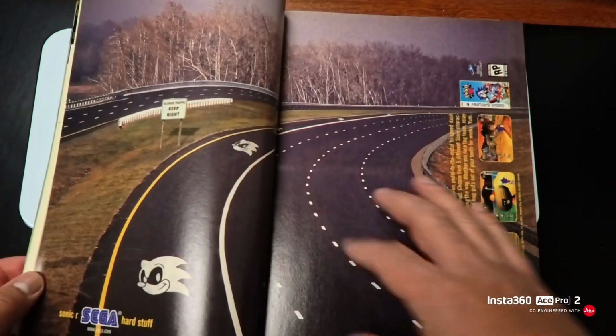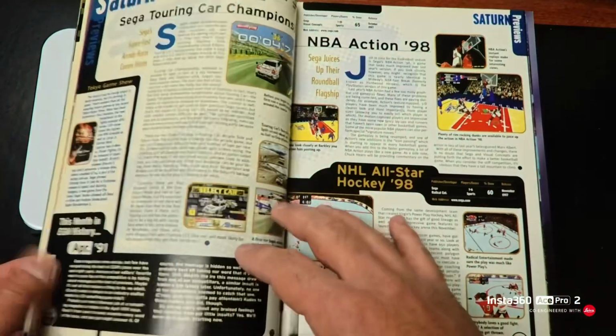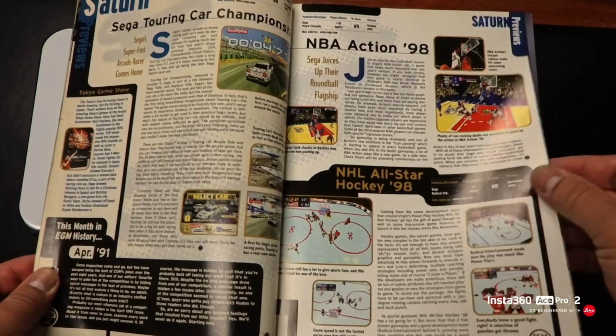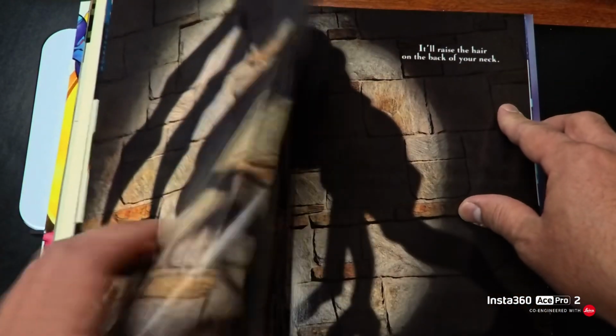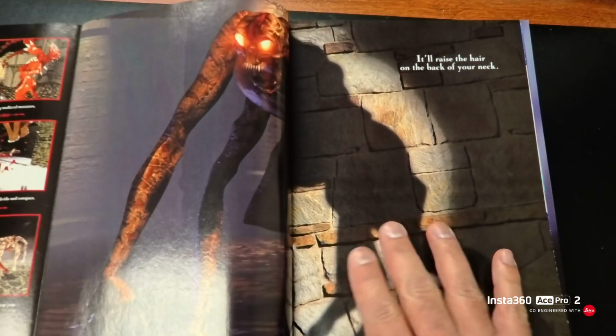So just some basketball ads, Sonic R, which was a Mario Kart clone. And then we have some Saturn previews. I was never a fan of the Saturn. I was a fan of PlayStation. I didn't have one when they first came out. I wanted one. Let's see here.